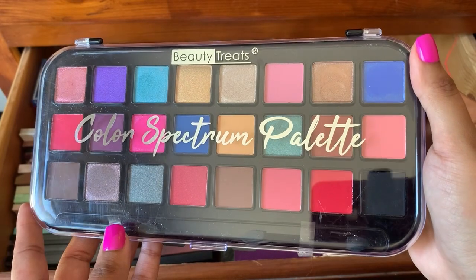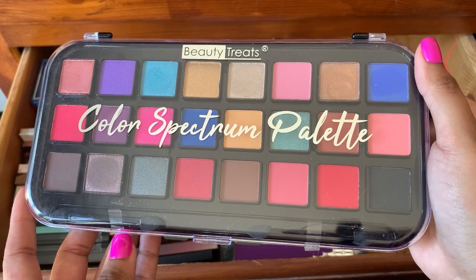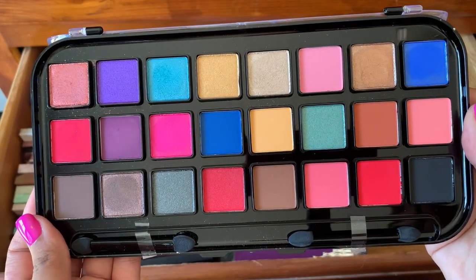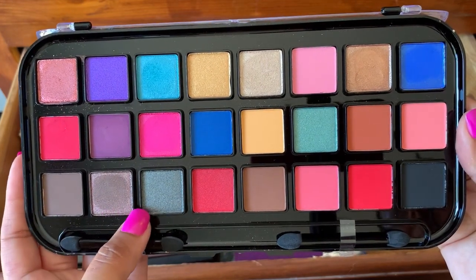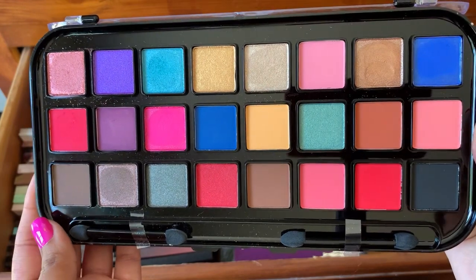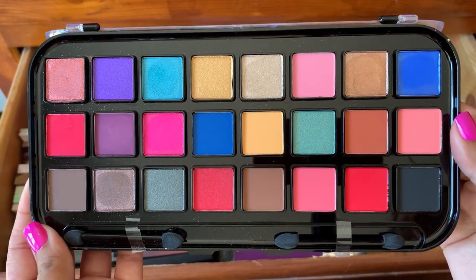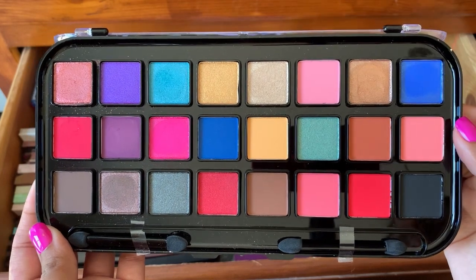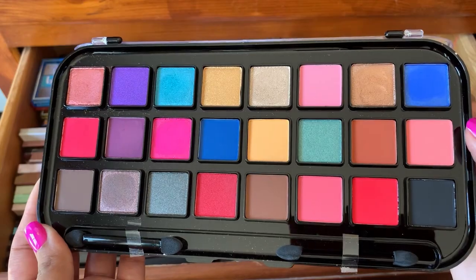I have the Beauty Treats Color Spectrum palette. Again, another palette that I wouldn't really be mad about decluttering, just because I haven't really gotten a chance to use it. But with these palettes specifically, I see that some of the shimmer shades are always oversprayed. I don't like that about them, and also the shimmers turn into matte shades on the lid, so I'm gonna have to use this and see what I think, and if I don't like it, I'm just gonna declutter because I just have way too many palettes, but I am gonna keep it for now.